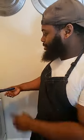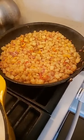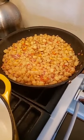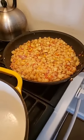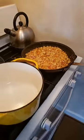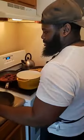Because right now, this whole thing is done. But all I'm doing is waiting for a nice little crust to start to form on the bottom. And the other reason why he didn't add the aromatics in there is because they're going to start releasing a little bit of moisture. It's going to keep you from getting a nice crisp when you put them in too early.